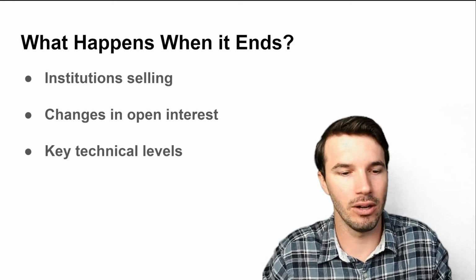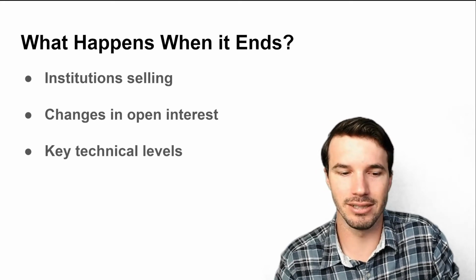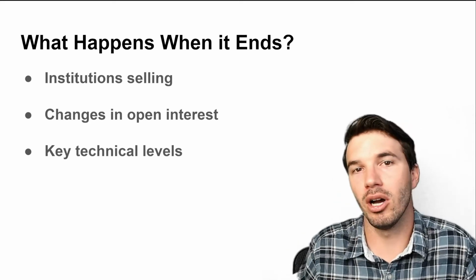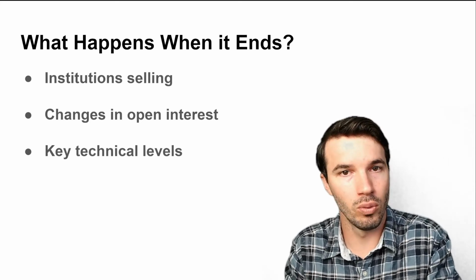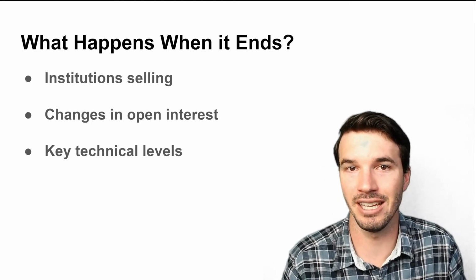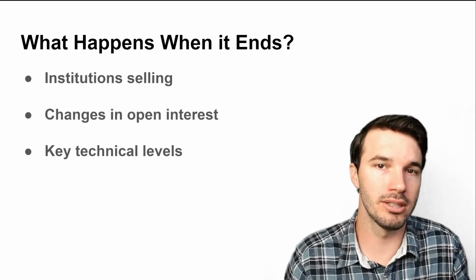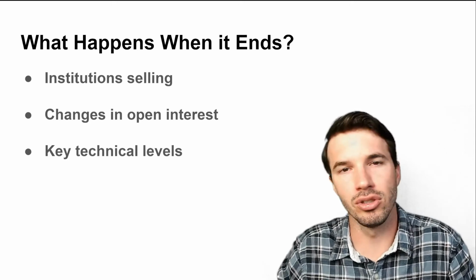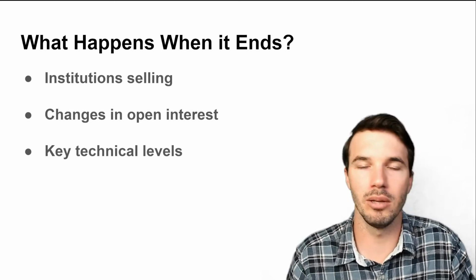And lastly, how do we know when it's going to end? What happens when it ends? How far is the stock going to drop? Things like that. Well, first of all, what happens when a gamma squeeze ends is you have options traders taking profits, meaning they're closing out those contracts. And when those contracts get closed, those institutions and market makers that bought the shares to hedge against the contract they sold no longer have to keep those shares, and so they sell them. All those shares being sold puts downward pressure on the stock, and the stock tends to drop pretty significantly as a gamma squeeze ends.